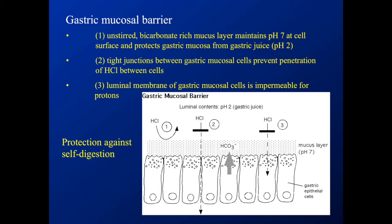First, there's this unstirred bicarbonate-rich mucus layer that maintains a pH of about 7 at the cell surface and protects the gastric mucosa from the much more acidic gastric juice, generally around pH 2. And it's a very thick mucus secretion that lines the entire surface of the stomach wall, and it's rich in bicarbonate, and as a result it forms a protective layer between the stomach lumen contents and the gastric epithelial cells.